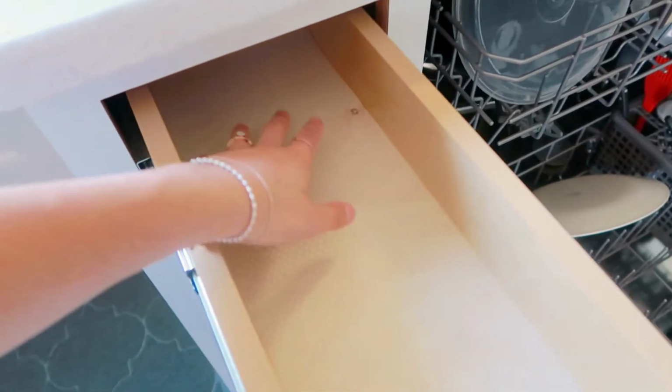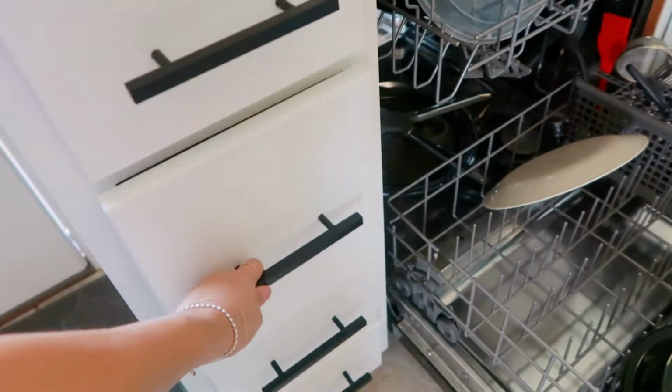And then I really want to organize this drawer and kind of make it for toothpicks and bag clips. So I want to have her get a nice organizer so that we can do that. But for now, let's put all of the dog stuff in here.